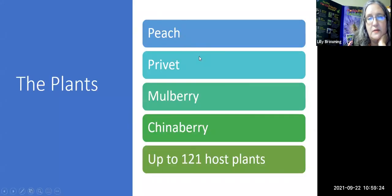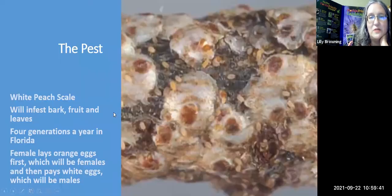Here's another one that affects peach. Keyword here, peach, privets, mulberries, china berries, again, an invasive tree, go ahead, have them, and up to 121 other host plants. And what could those be? But white peach scale. Now, whether they're named after peach trees because they're on them or because they are white and peach colored, I'm not quite sure.